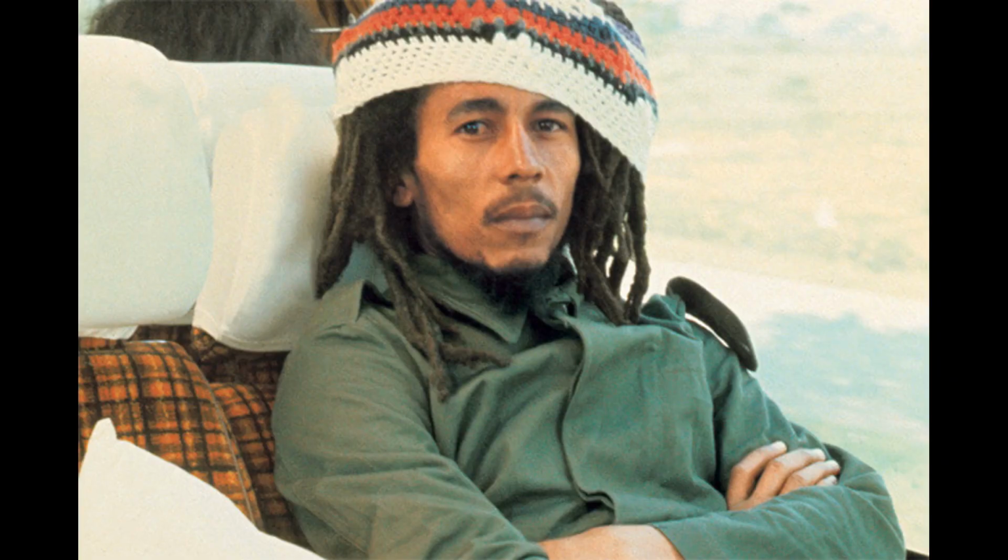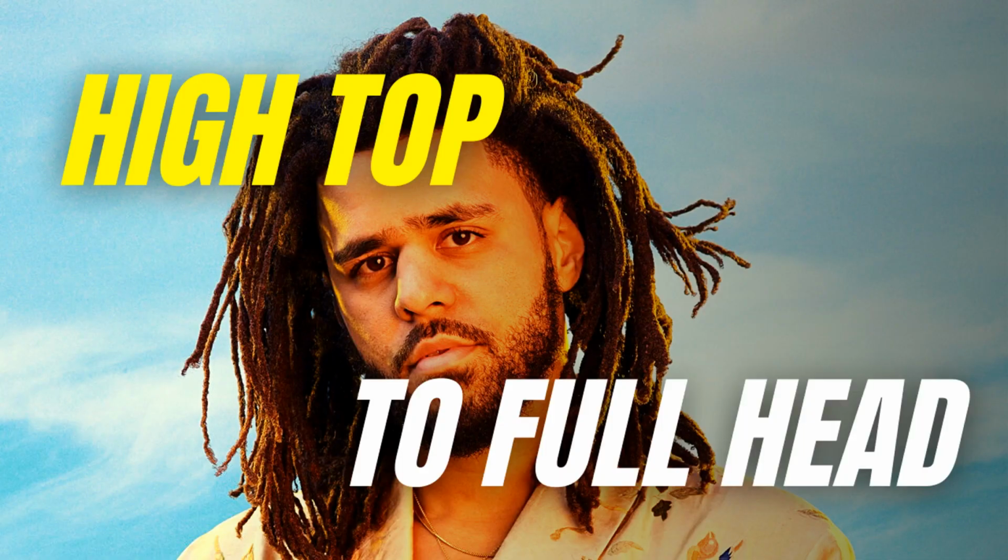Secondly, a full head of locks gives you a bigger range, it gives you more volume to your locks. When you have a full head, you have that hair popping out from the sides like this, and it grows, it's really full. But I wasn't like this when I was starting off. I had a fade here, it was really low, so I had to wait for this side to catch up with the length here. I'm still in that transition right now. But already it gives you more volume to your locks, a full head of locks. By the way, I have a video talking about high top locks to full head, which is better.